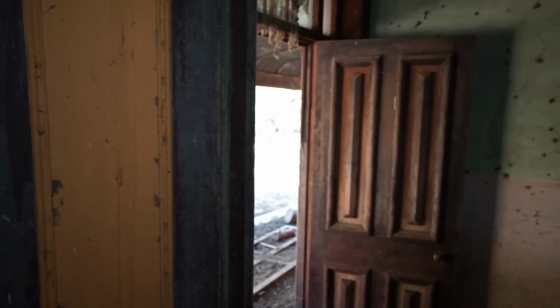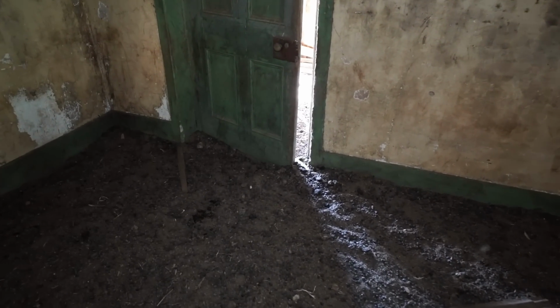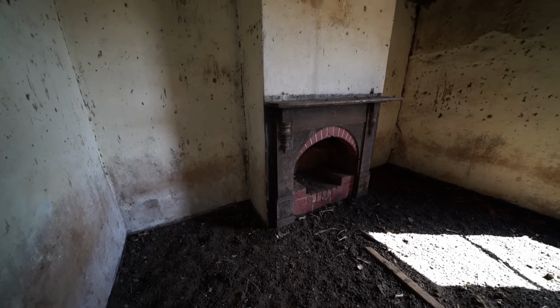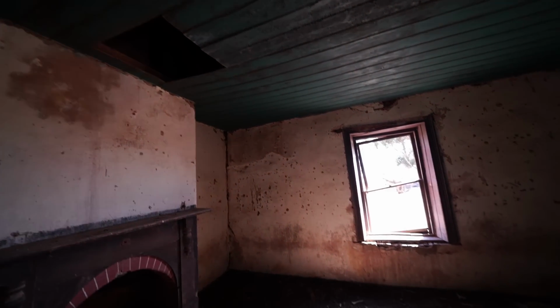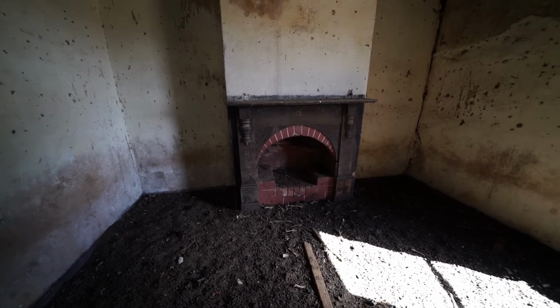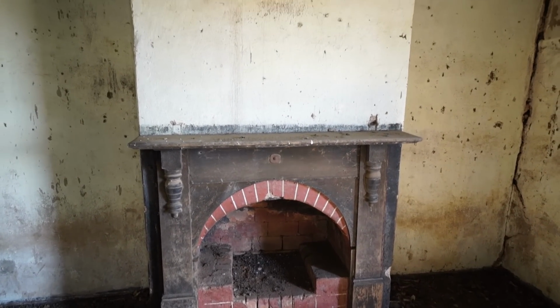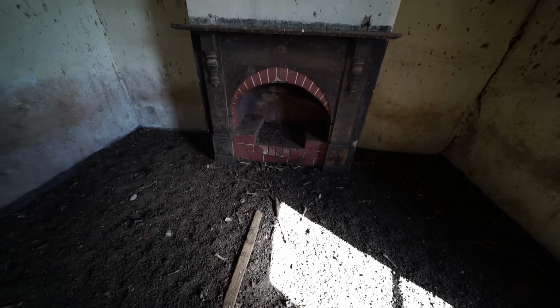Check out the colours. Got orange there, and quite often see that olive green and yellow as well. Another mantle. I think the old place was all built at once. They just made the front rooms a bit more lavish, if you can call them lavish.